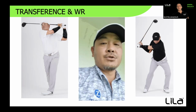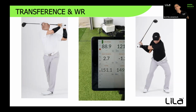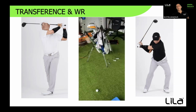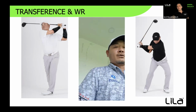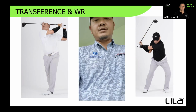I just want to show you guys, with the weight on just now, my club speed actually went up 2, maybe a little bit. By right it should, because with the weight helping you on the downswing, it should help your club speed up. So now without the weight, we'll see whether it's gonna increase or not.